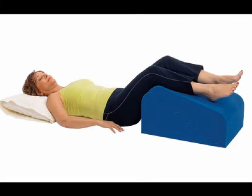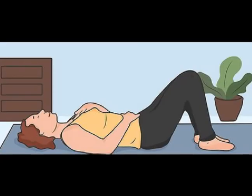The pillow should support the head and the neck. Always remember that. The pillow should be making contact with the back of the head and the back of the neck.